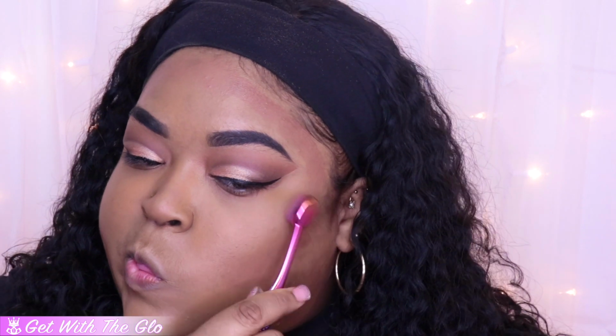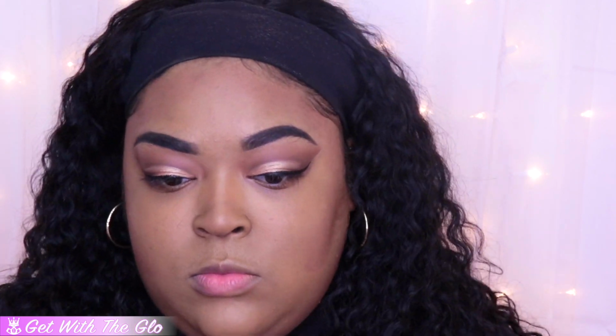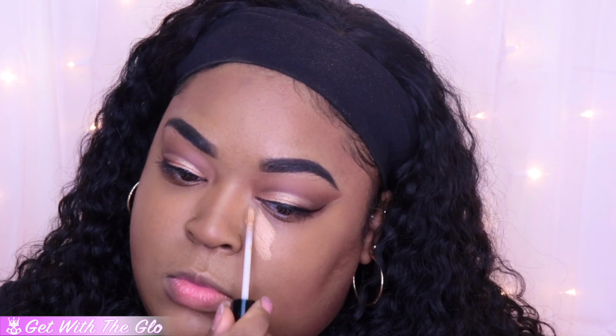And I'm just using a smaller toothbrush brush from Mocha to blend that out. And that's what you see me doing here, is just blending that around the perimeter of my face, my cheekbone, and my chin area, just to bring some warmth. I did go in with the larger brush just to help me out with blending. So that's what you see me doing here.